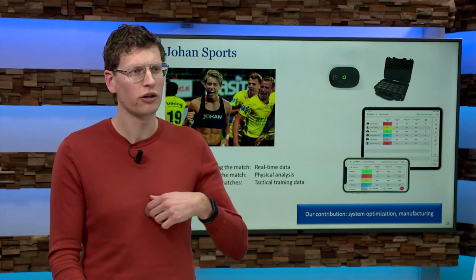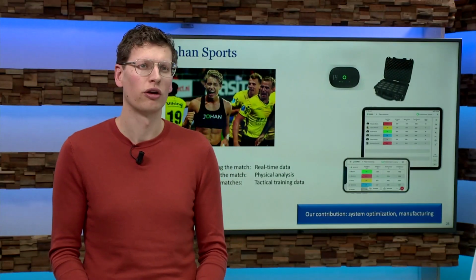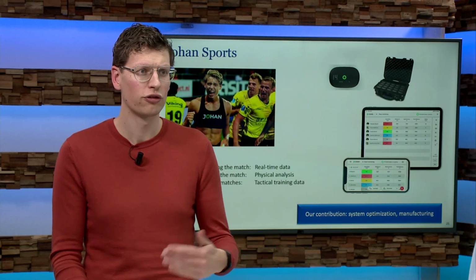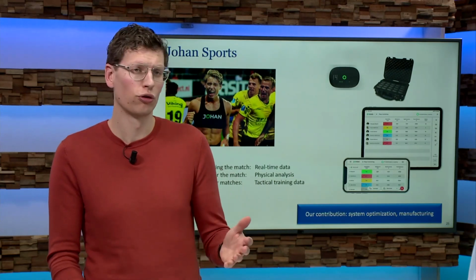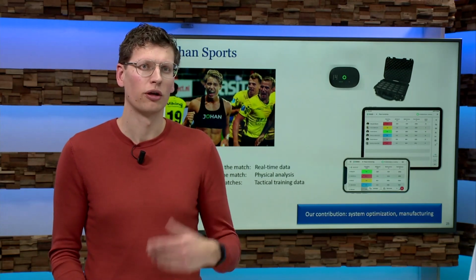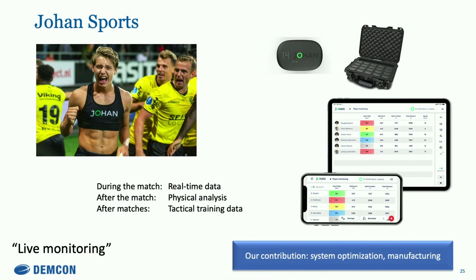Nice. Another example is Johan Sports, which is a sports tracker that's worn on the chest and can be used in many different sports. And here you have an example of a soccer player. And the idea is that you can track the person throughout a match. You can monitor their heart rate, their physique, and also their positions. So during the match, you have real-time data. After the match, you can have physical analysis of the individual players. And after several matches, you can also use it to have tactical training data. And what Democrine did here is optimize the system, and they are also currently focusing on manufacturability and manufacturing several devices.